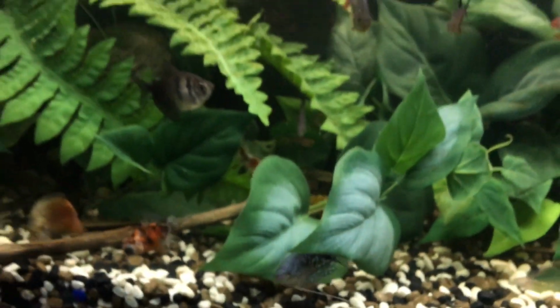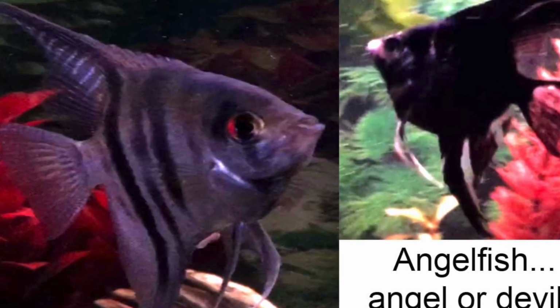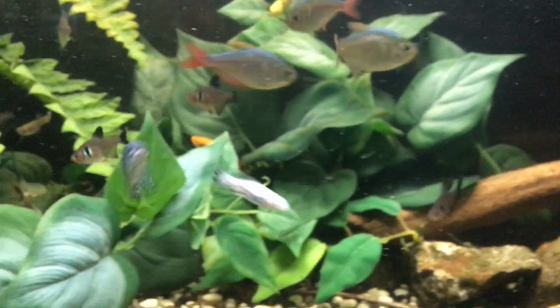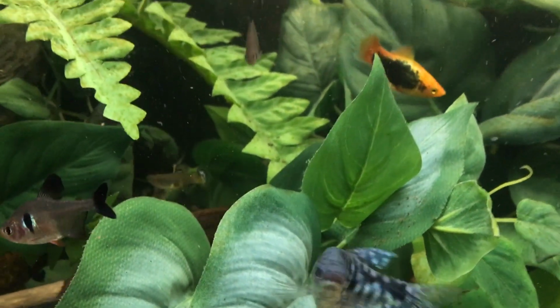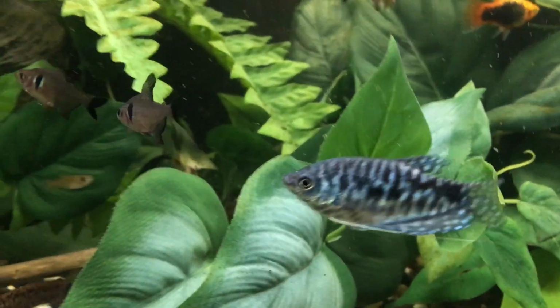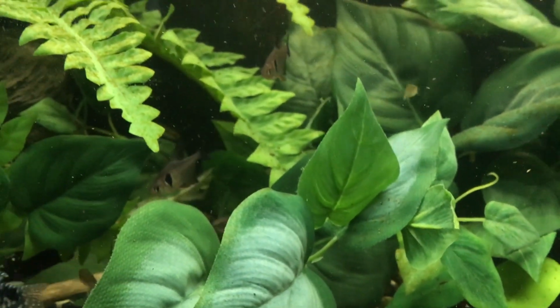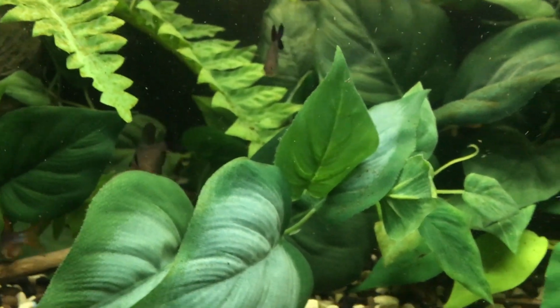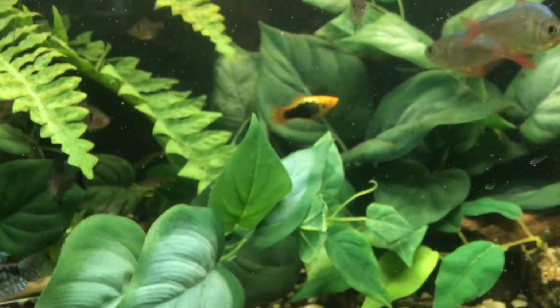But if you've seen my other video about angelfish, you will know that I just have no choice but to keep Tanis in this aquarium, and he's been doing very well. So compatibility is possible, but I do not necessarily recommend it. Nor do I say you shouldn't try.